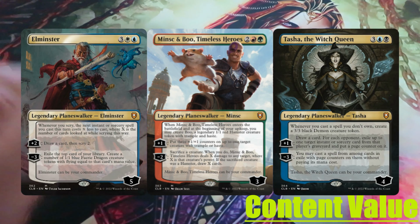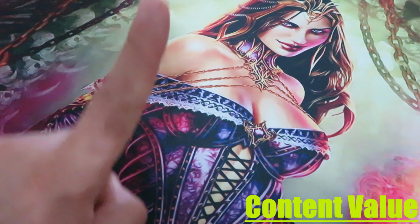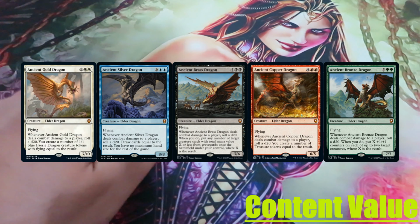Because the set is also a Dungeons and Dragons crossover, we need to expect some dragons, and we weren't disappointed. One mythic dragon per color. The most sought after and most expensive one is the red dragon, Ancient Copper Dragon, valued at around $35, with its price going up on a daily basis.